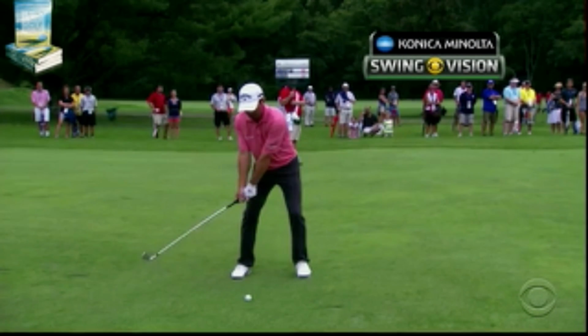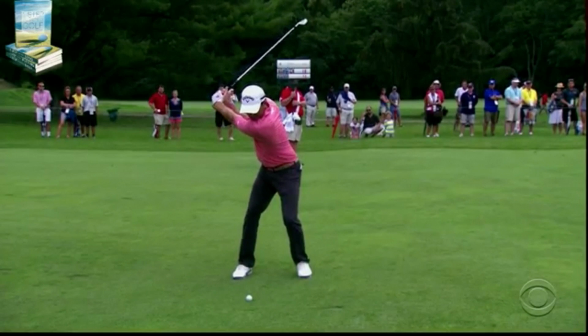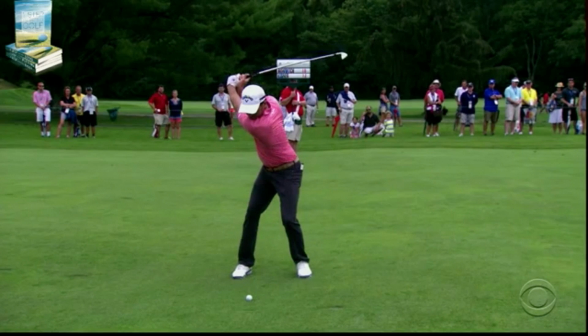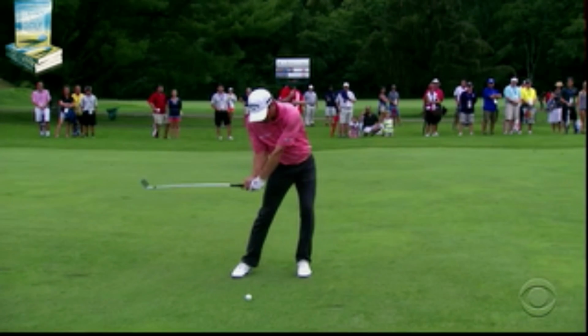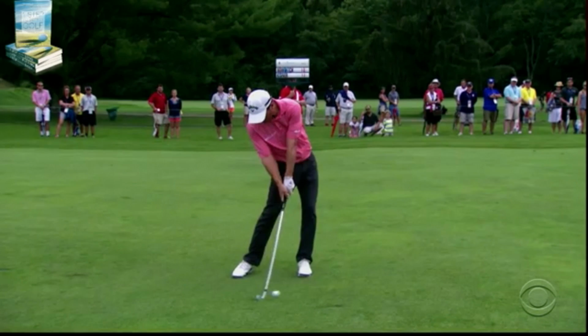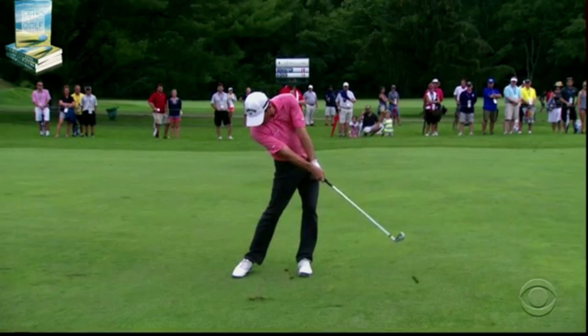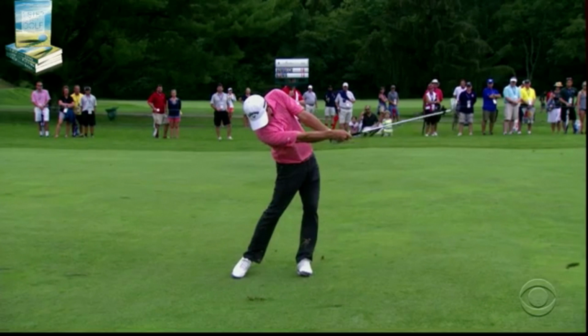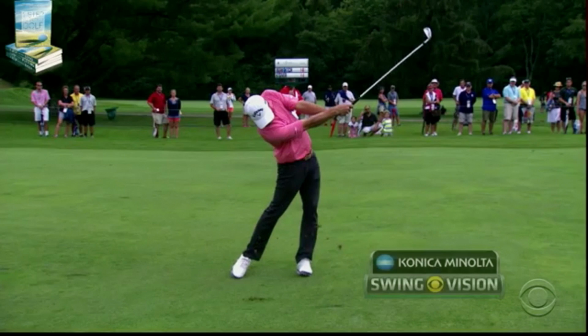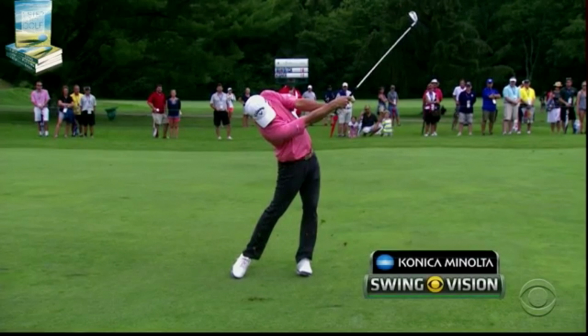But let's watch him as he takes the club to the top. He's got a lot of flexibility to get that turn, and he keeps that left heel planted. But watch him keep his head still. Like, this is just such a fundamental hallmark of great players. That thing just stays down. And I love this release. Watch this right arm. Look at that. As the left shoulder works back, he gets a Hogan-looking finish there, right? Look at that high finish.